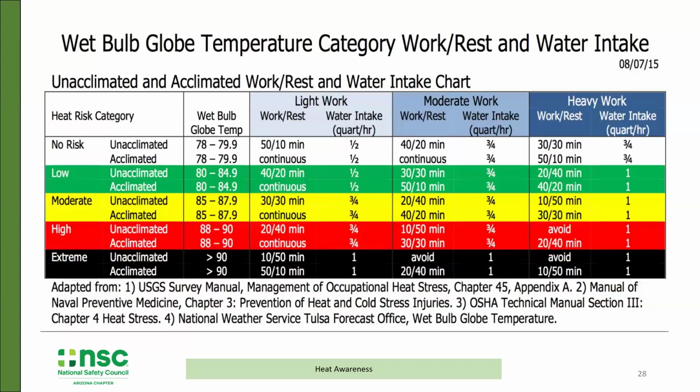And as we move down the chart into the green to yellow, and red is never good. Red is danger. And we see that at some point we have to avoid that work altogether. We get into the black area, this extreme. We may have to shut that job down and just stop working at that time of day because it's simply too dangerous to keep doing those levels of work under those conditions.